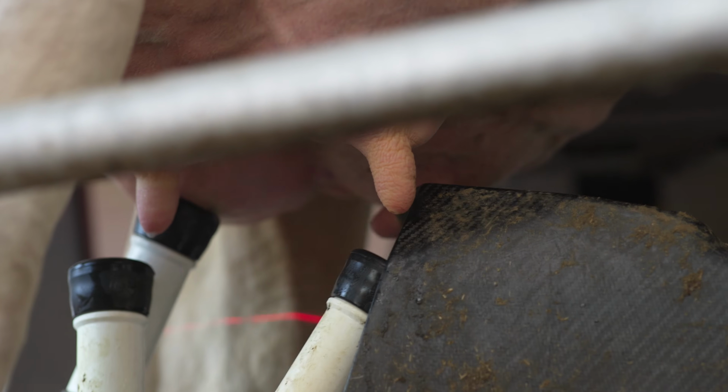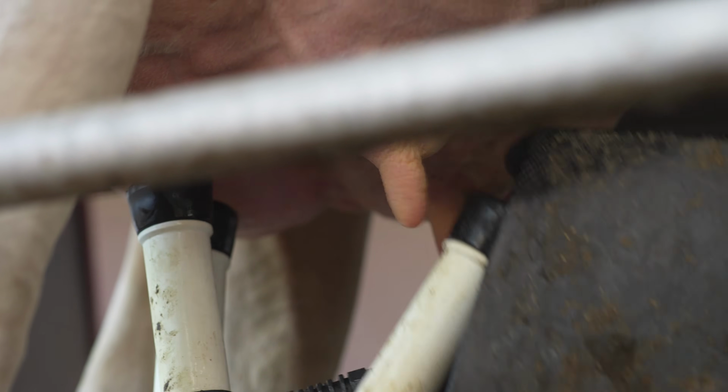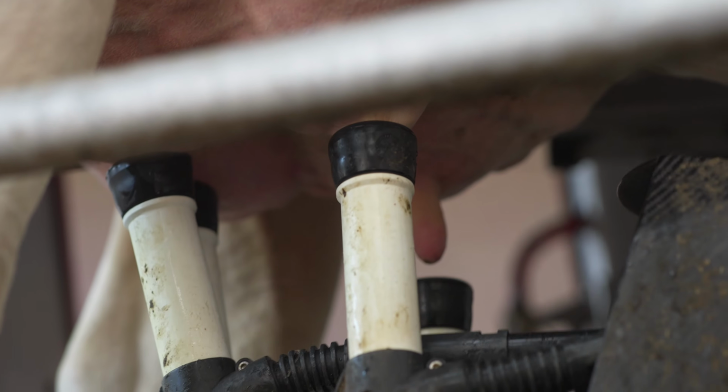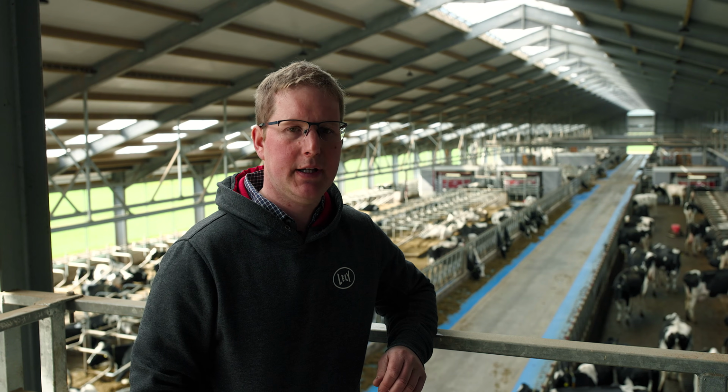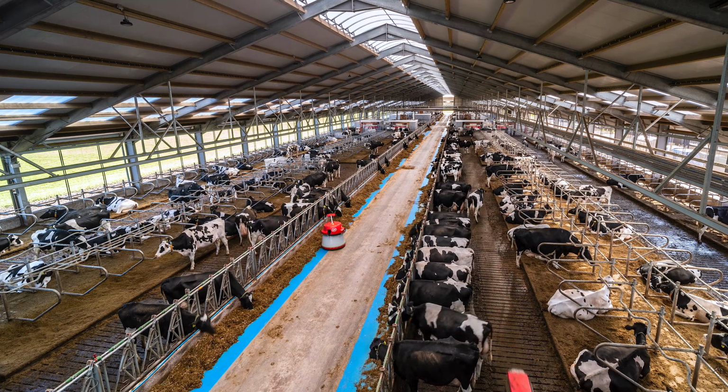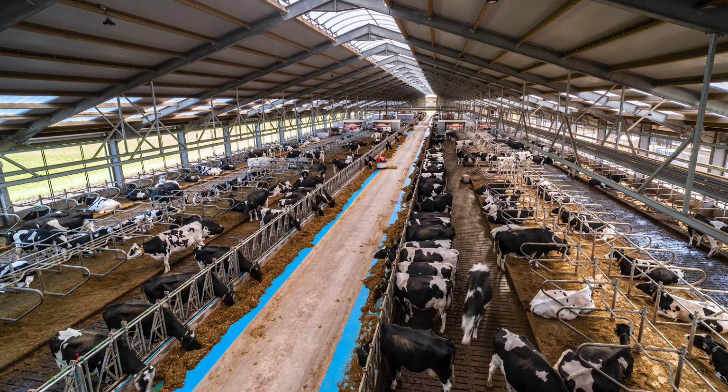So on our farm here we have 10 Lely Astronauts, we have 3 Lely Discoveries, 2 Junos for pushing the silage up, we have a Lely cam feeder, and also Lely Meteors that we have installed in the robots for the hoof care and keeping on top of the hoof health.